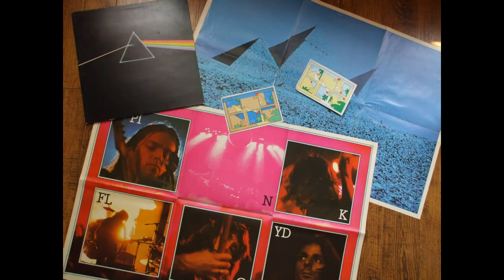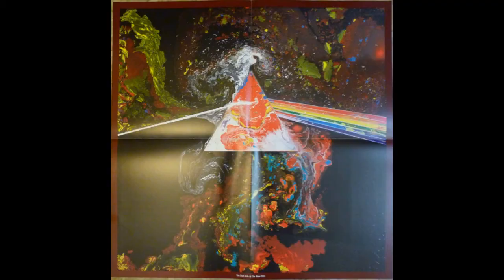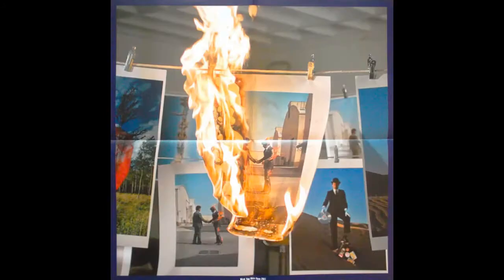Dark Side has all the posters and the stickers, and there's the postcard in Wish You Were Here, along with the black inner bag that it comes in. And the cool thing with the 2011-2012 reissues is that they actually come with a bonus poster with each album that is exclusive to that particular pressing. So that's the really cool bonus aspect of it.